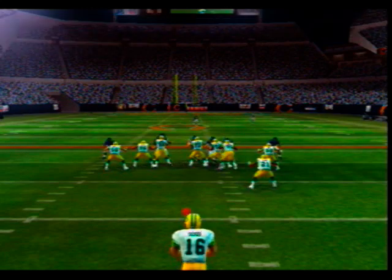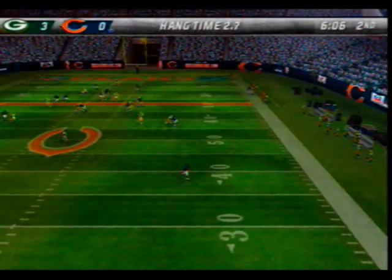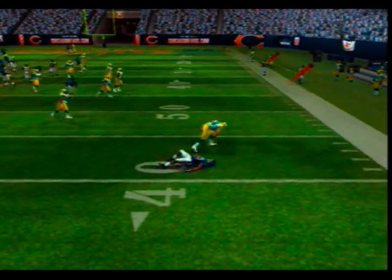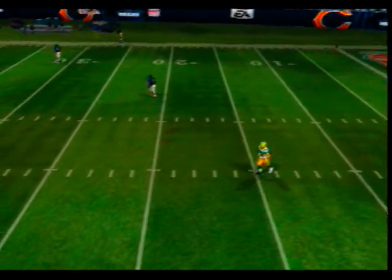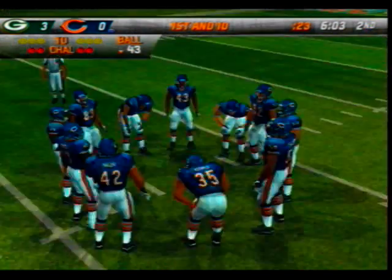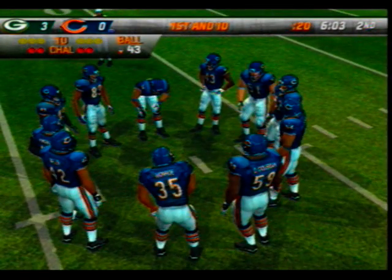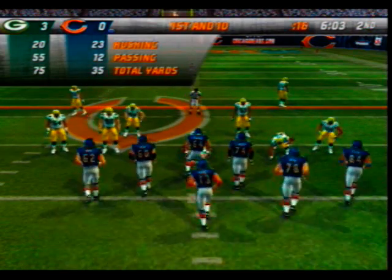Tucker is ready to pump this one away. Number 83 is the deep return man. From the 41, 38-yard punt. Return for a gain of 1 yard. Ball on their own 43. Start the drive at the 43-yard line.